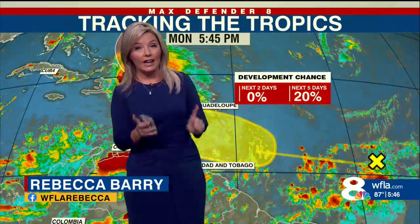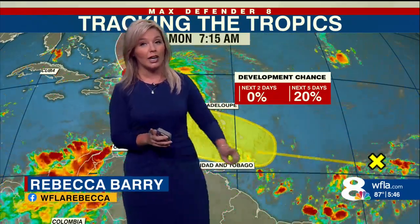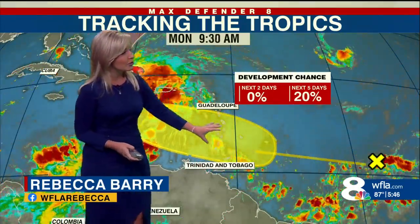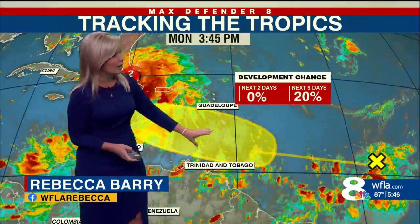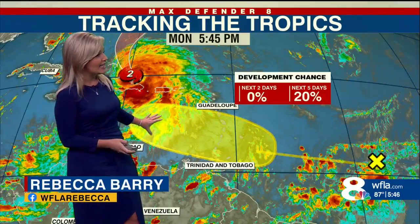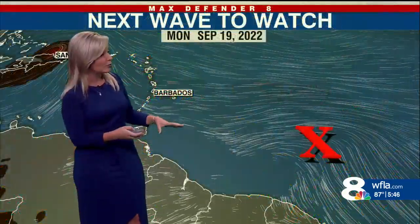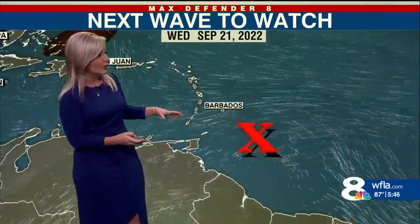The next one to watch, and the one that we're watching a little bit more carefully, is down here. It's still disorganized. It only has a 20% chance to develop, but as it enters this area is when we expect it to start to develop, just north of Trinidad and Tobago. And so the formation in this zone is one of the reasons we're watching it, because storms that form in those areas typically do make their way closer to the Gulf.